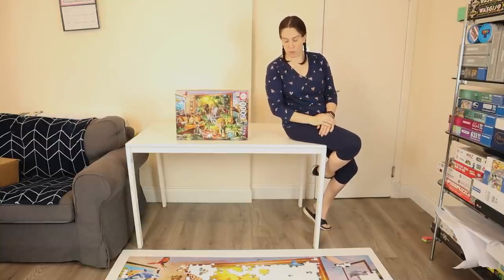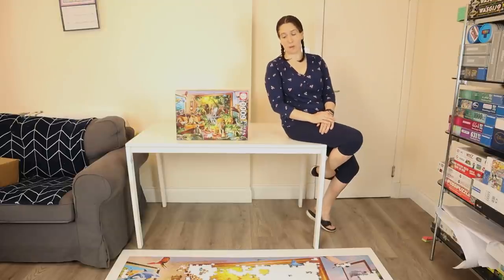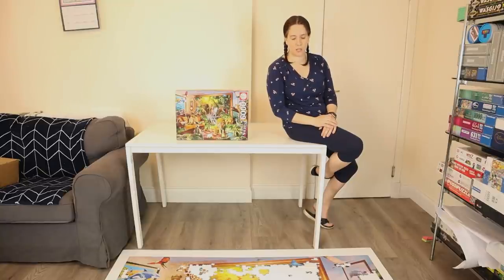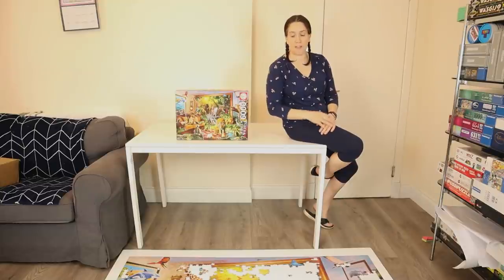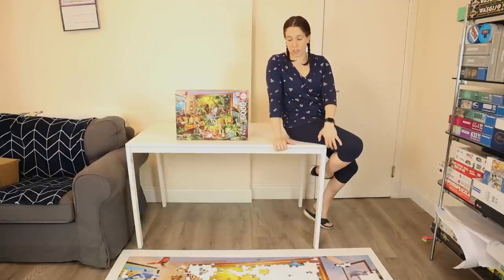My only gripe with the pieces is that they don't hold together very well at all. I have heard that about Educa puzzles, that the sections that you build don't really hold together, which has made it frustrating at times when I've tried to move things into place. With big puzzles, I have to do that a lot because I tend to build the sections separately and then put them into place in the wider puzzle or on the boards. And when I'm trying to move a section, you just can't do it because it falls apart.